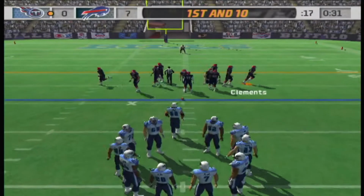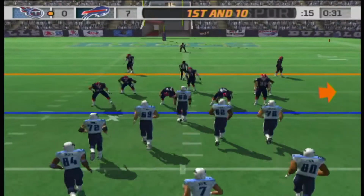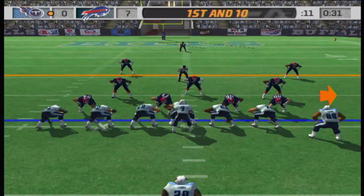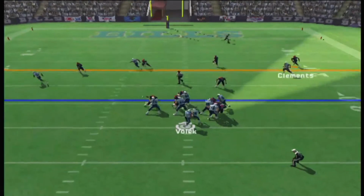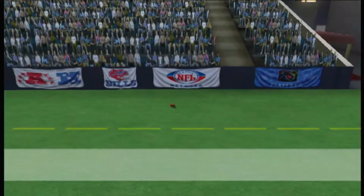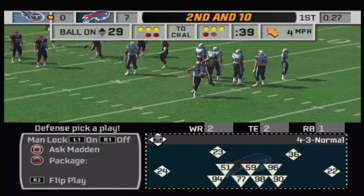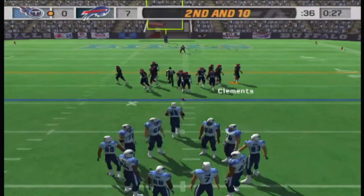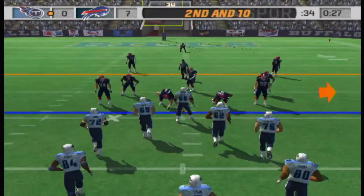After the defense gets the takeaway, they're now set to go at the 29-yard line. Buffalo goes with a four-man front. Here they come. Deep pass looking for the end zone. The pass is incomplete. A little too much touch on the throw. Second and 10. Ball on the 29-yard line.